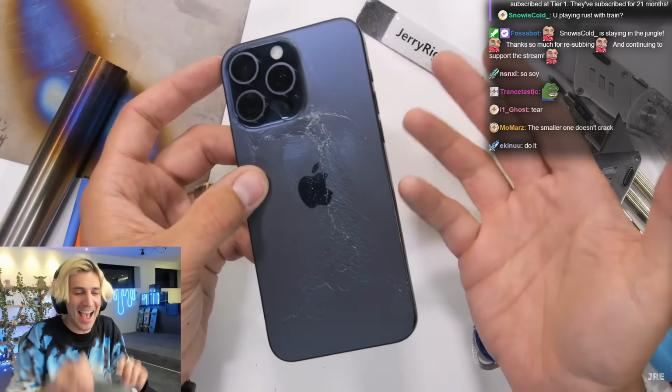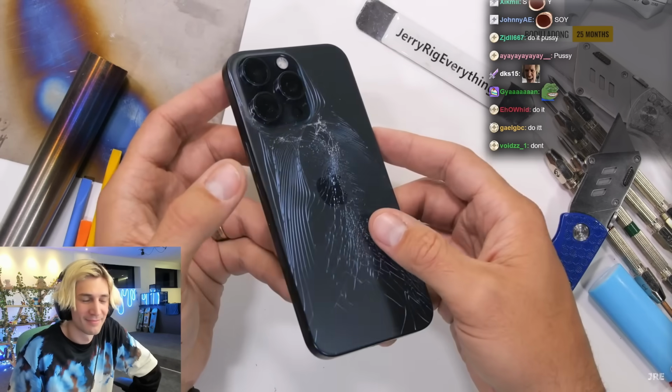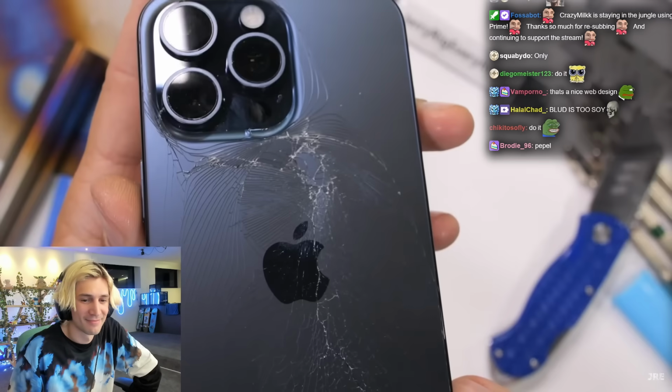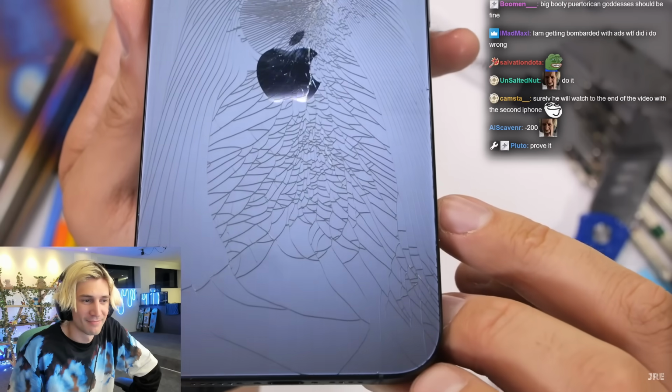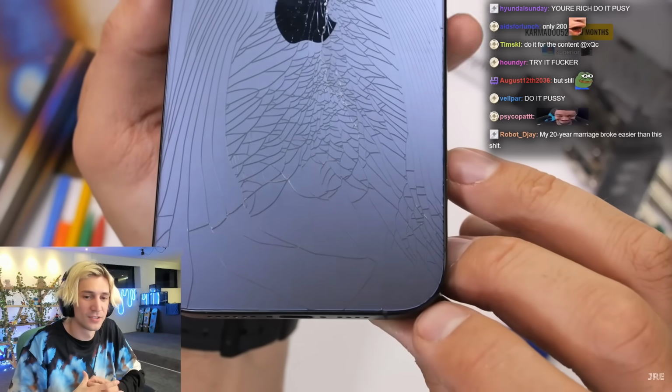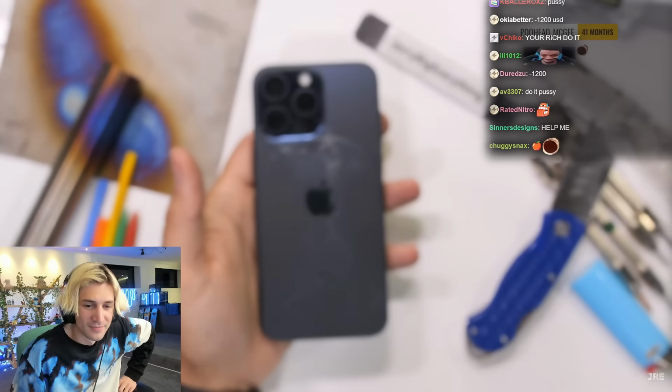Good thing Apple made the glass modular, so it only costs $200 to replace instead of $500. But still, if I was a person who just purchased a $1,200 titanium iPhone 15 Pro Max, I would be extremely nervous right now. Anyway, I did not plan on that happening, but you gotta admit, the crack looks pretty.